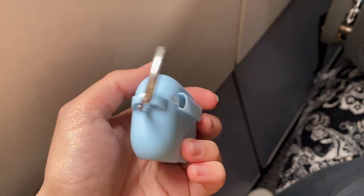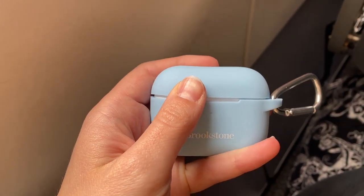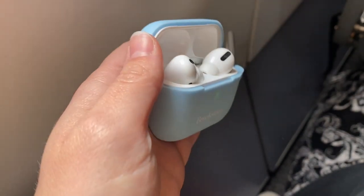Essentially, you're definitely not going to want to fly without your headphones. Noise canceling headphones are really great to have, especially on Spirit flights, because you can cancel out the noise and just enjoy your flight.